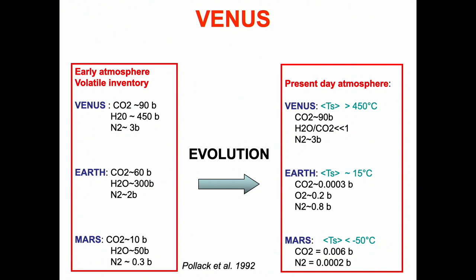On the Earth, of course, most of the CO2 is now, as I mentioned, not in the atmosphere, but in the soil as carbonate. Some nitrogen must be there as well. And you still have lots of water on the surface. Venus evolved differently. All the CO2 is in the atmosphere and all the water vapor was lost.